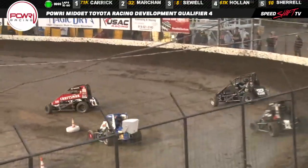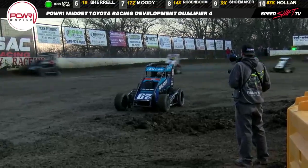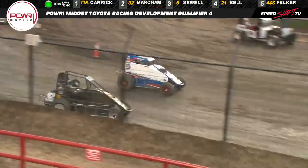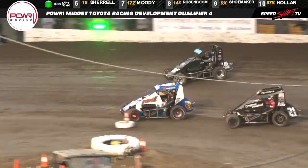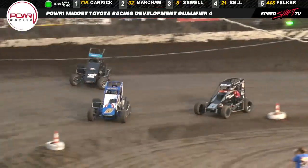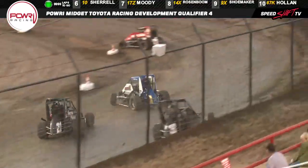On the hunt and on the prowl. Down into turn number 1 and 2 as he'll drive her up to the cushion. Didn't slide it in, he drove it in. And the 21 car down at that end of the racetrack. He follows along with Marcham outside, and they're trying to get a run on the number 8 car, Sewell. He'll now drop to the bottom, turn number 1 and 2, go to work. Back behind, side by side with Marcham. And Marcham continues to persist on the outside of the racetrack.